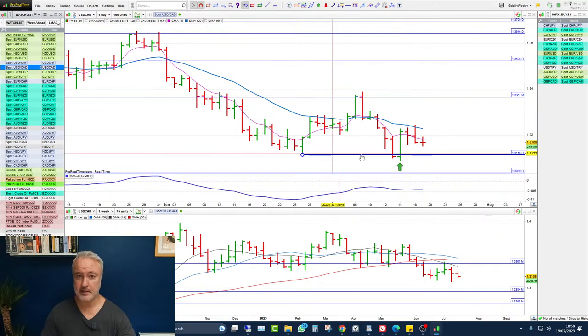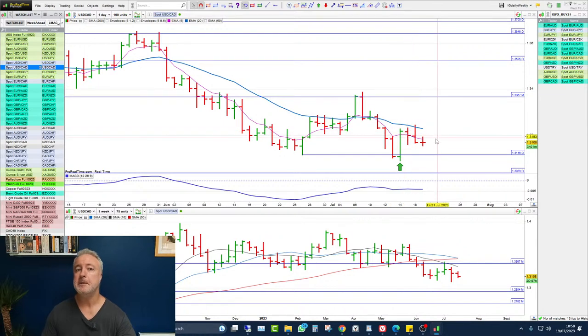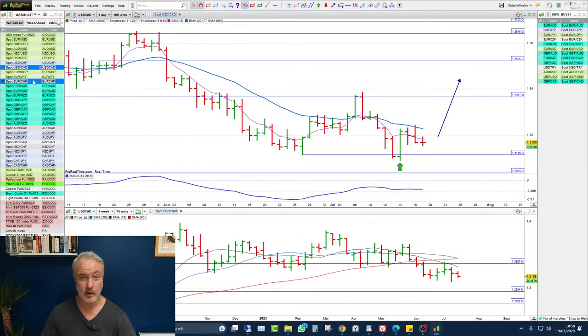I think this could be a double bottom. We've got bullish divergence. We've got a very bullish engulfing candle here. We could see an attempt for this to turn around. So if it's going to turn around this week, well, we'll see. But I'm just going to put that in. That's kind of what I'm looking for there.